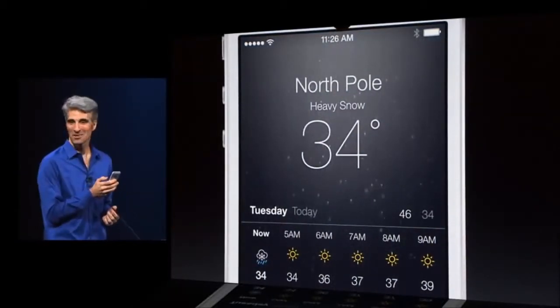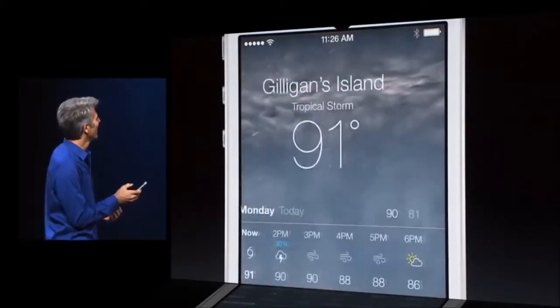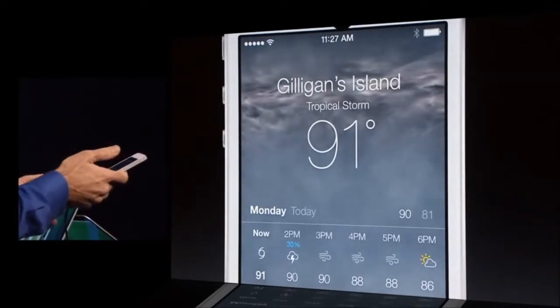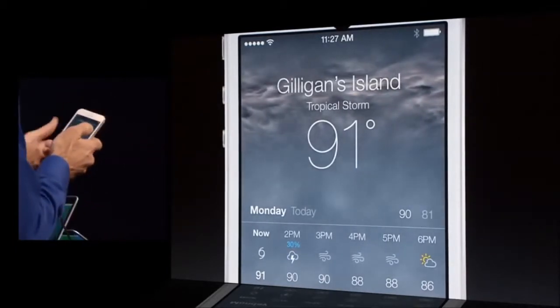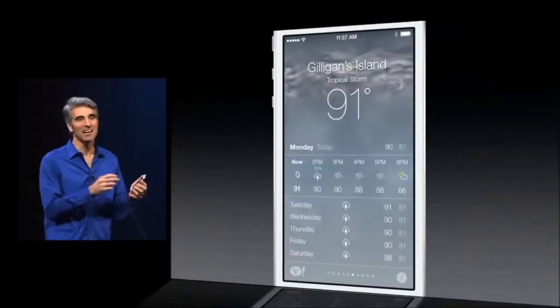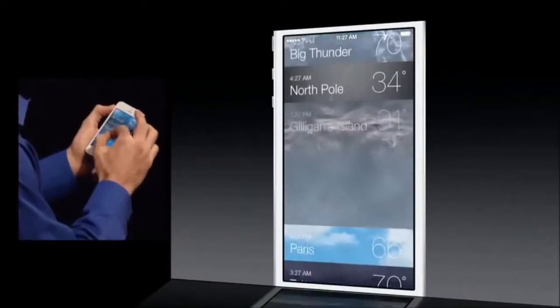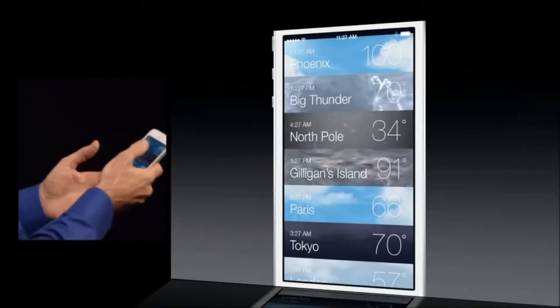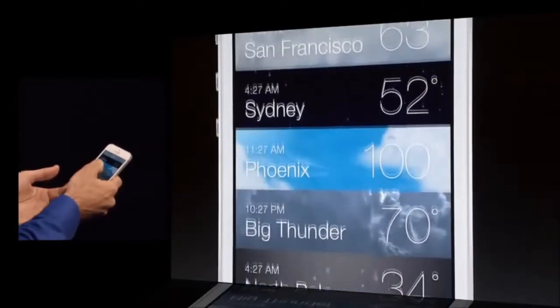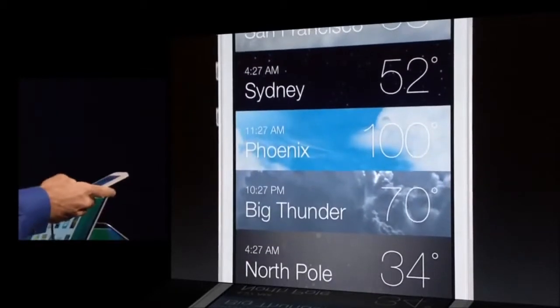Some heavy snow here in the North Pole. And tropical storm here in Gilligan's Island. I hope they got off that island. So, and it's more functional than ever. If you pinch, you get this gorgeous overview of all your cities. Even with the time, so it's a world clock as well.